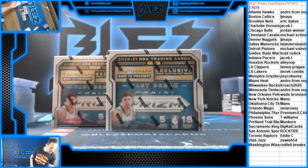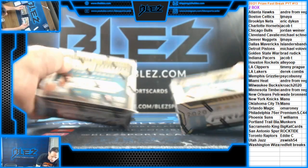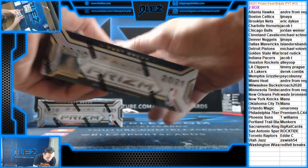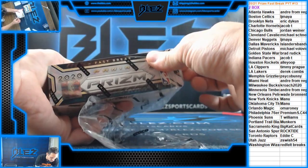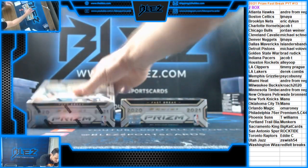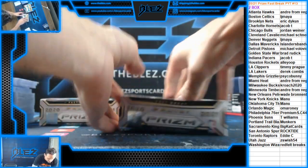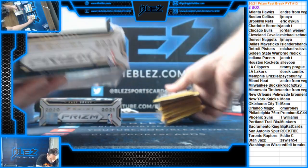Brand new NBA break. 2020/2021 Prizm NBA Fast Break. Two box. Pick your team, number 13. All cards will ship. Everything ships.